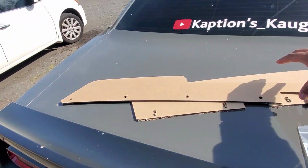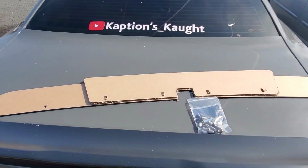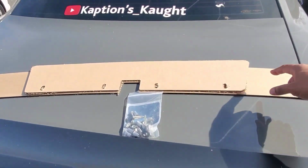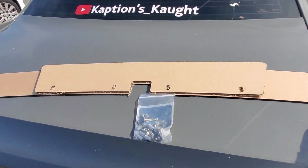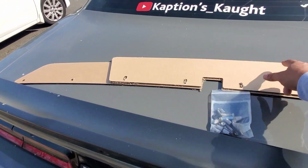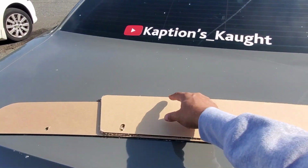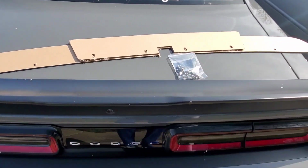I'm thinking about adding my name on here, on that clear piece. So for those that don't know, this piece right here is black, and the centerpiece of the wicker build is clear. So I'm trying to think, do I want to get my name on this one? Which I probably am, or I might get Thanos on there. It's gonna be one of the two.